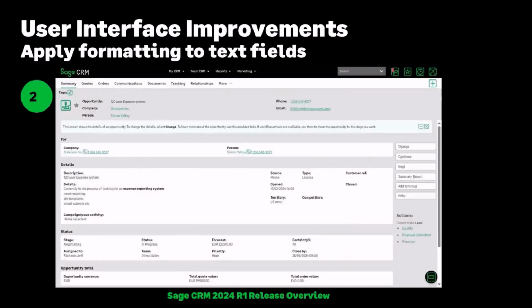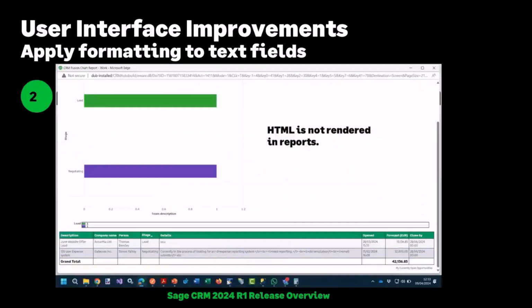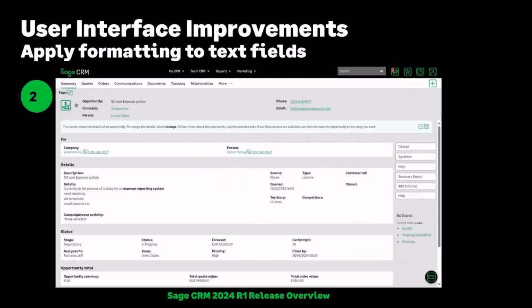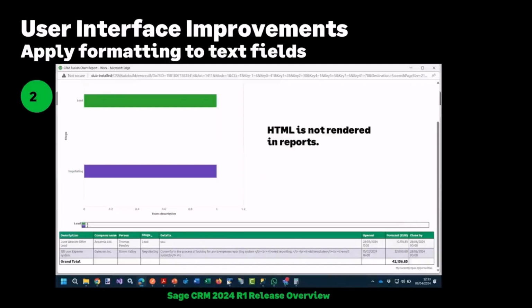This is something that is carried through on fields such as problem details or solution details within the cases screen, opportunity details, and you can use HTML tags of bold and italics and to be able to organize line breaks as well to present the information in the way that you want. It's carried through to display in the summary screens and in the lists, but it is not carried through into reports.